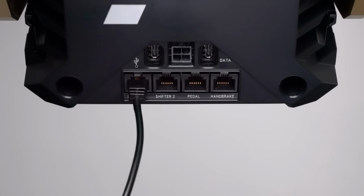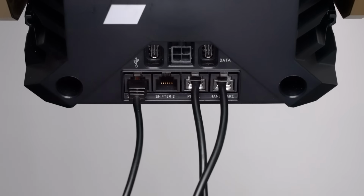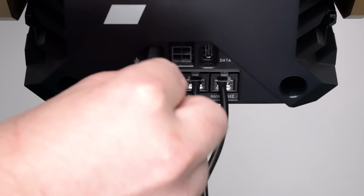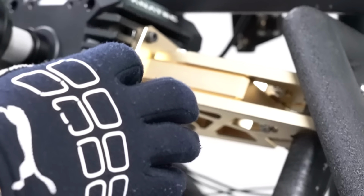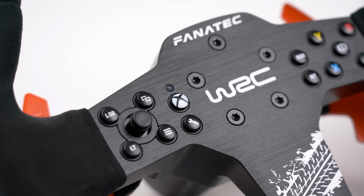We'll also talk about compatibility. The CSL DD is compatible with the full Fanatec ecosystem of products, including all steering wheels, pedals, handbrakes, and shifters. Just like our existing wheelbases, the CSL DD is fully PC compatible and will work on an Xbox when you attach an Xbox licensed steering wheel. A PlayStation compatible system is on the way.